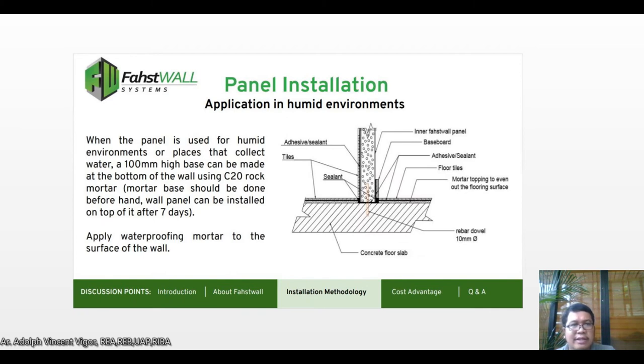It says here that the panel is used for humid environments. For places that collect water, a 100 mm high base can be made at the bottom of the wall using C20 rock mortar. The rock mortar should be done beforehand. The wall panel can be installed on top of it after 7 days. Then apply waterproofing to the mortar and the surface of the wall. This is the concrete floor slab. This is the dowel. It is the inner fast wall panel, the baseboard, the adhesive or sealant, the floor tiles, and the mortar topping to the flooring or surface.